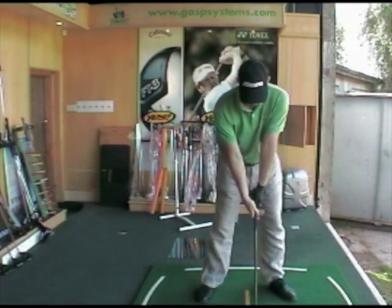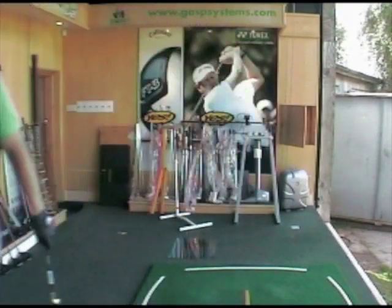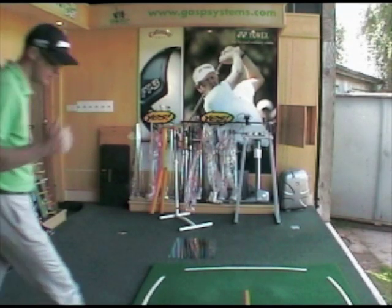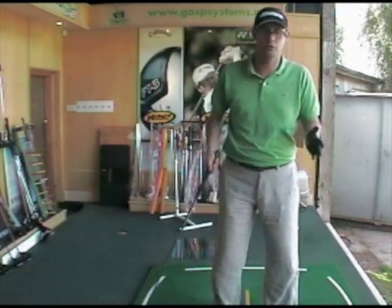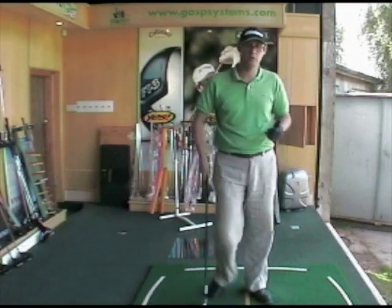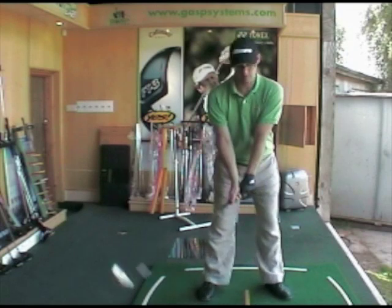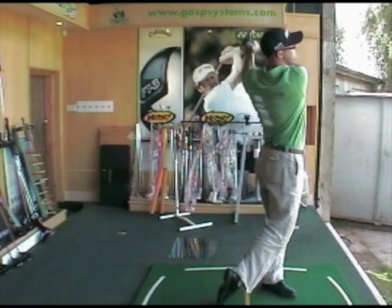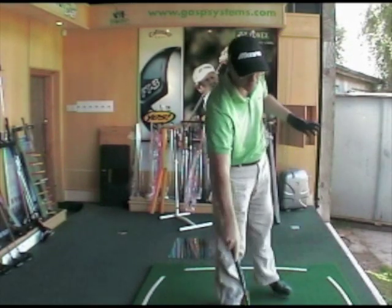So for this video, what I'm going to do is turn on TrackMan here, and it's going to shout out the swing speed. I just want you to see how the swing speed varies, if much at all, when I use two different tempos of swing. So here's the first tempo swing. This is going to be a very slow kind of Ernie Els tempo. Okay, so that's the first tempo, which is really known as a slow swing.